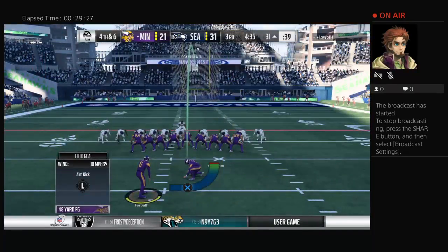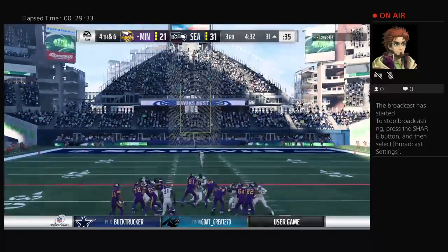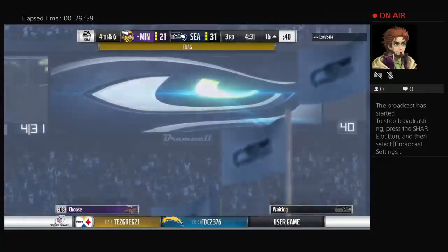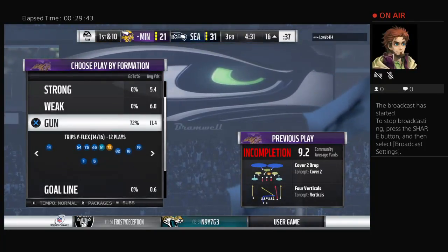On now is Kai Forbath to try the field goal. This one from 48 yards away. And this one looks good. It is good. Right down the pipe. But hang on, a flag is down. Now, if it's on the defense, they might decline it and take the points.